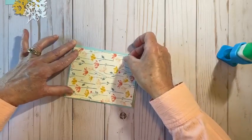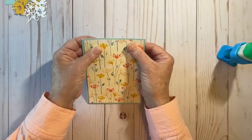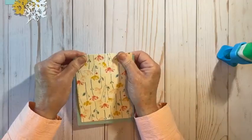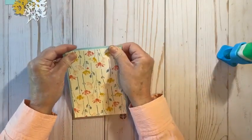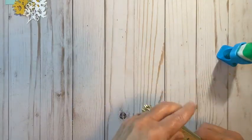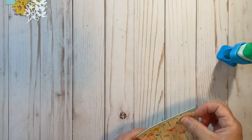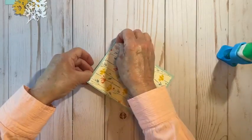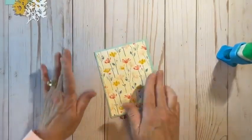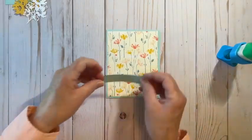So look and see, no matter how well we measure and try and get that score line, sometimes our card is just not going to fold as perfectly as we want it to. Oops, look at that. My goodness, this thing is just slipping everywhere. All right, I'm going to go off camera and wiggle it around. There we go. I think I've got it now. Maybe. Well, see, I said I needed some wiggle room. I didn't know I was going to jinx myself there. We're just going to call that good. It's going to be a little off, but it's okay if it's off center. We're not going to worry about it.